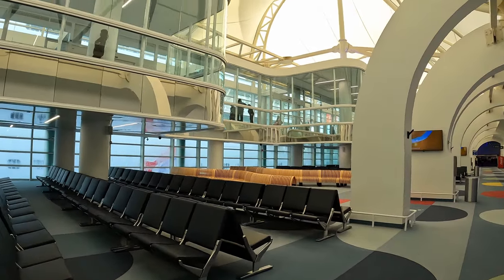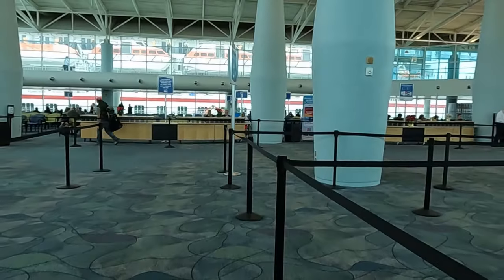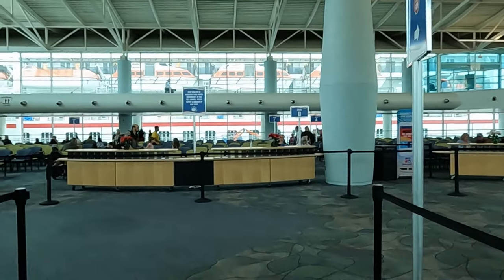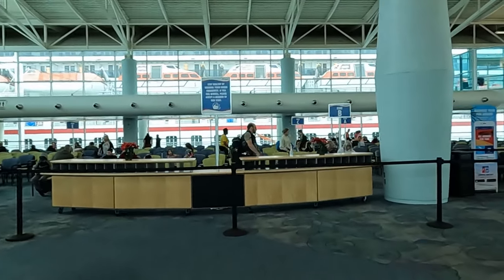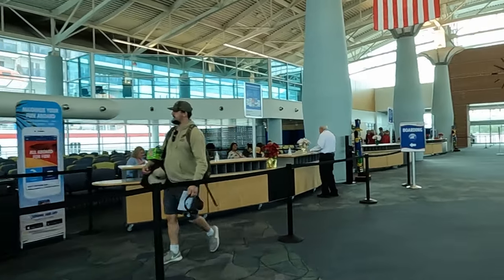Then you're going to go through security, and then you're going to be seated in an area to await boarding. In places like Tampa, you're going to go through security first. This also is the way it works in Port Canaveral. You're going to go through security first, then you're going to go to check in, and then you're going to be seated.